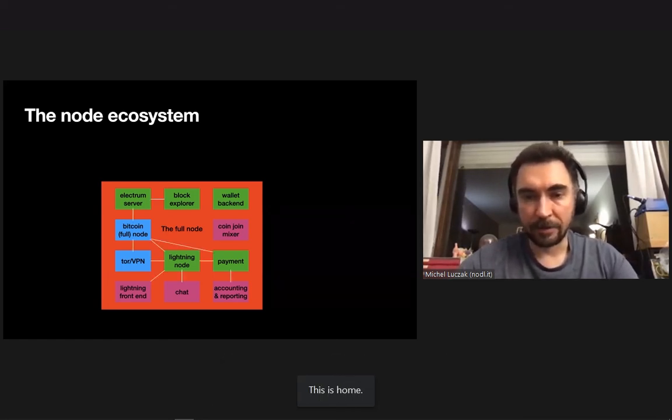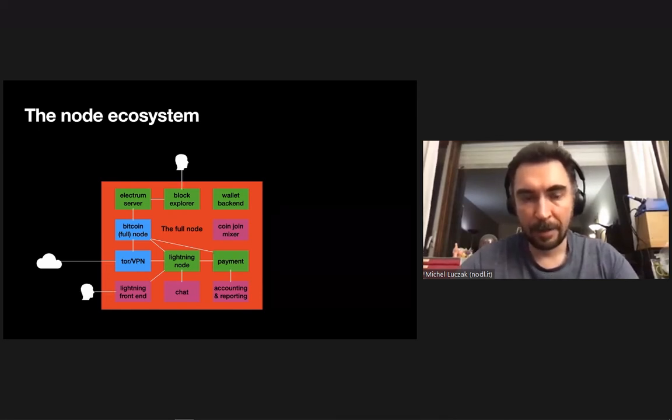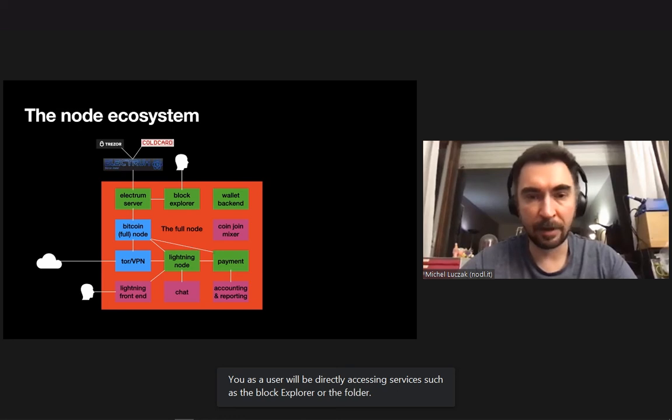This is how they interact more or less. I didn't draw all the lines because there are too many, but those are the principal ones. The internet access is only ideally done over Tor or VPN, mostly Tor. You as a user will be directly accessing services such as the Block Explorer or the Lightning front end.